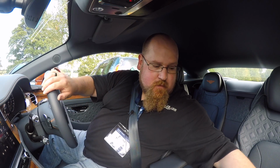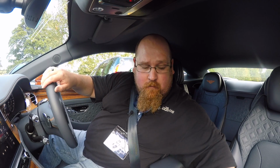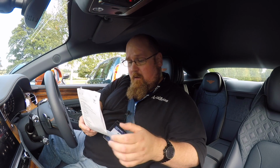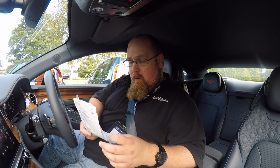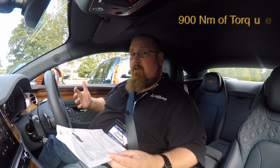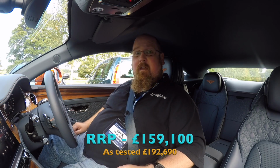I do apologise in advance because I have got a bit of a cold coming. Hopefully it will disappear. But I've got all the facts and figures for the car. So yeah, 6 litre twin turbocharged W12, 626 brake horsepower, all-wheel drive. This is a gigantic GT car. It's got a bit of weight to it. You're going to have things coming up at the bottom of the screen because ideally the big thing now is to go for a drive.